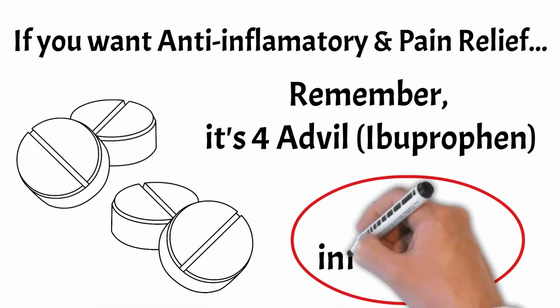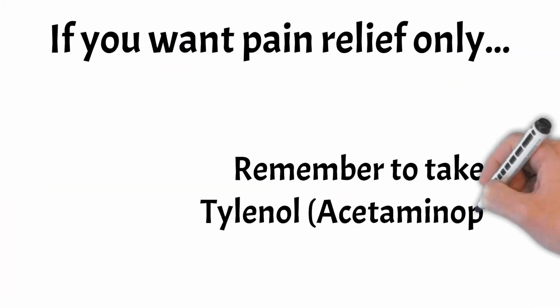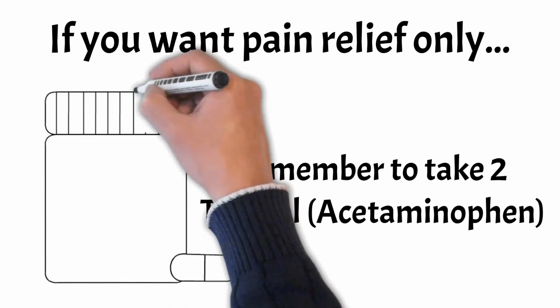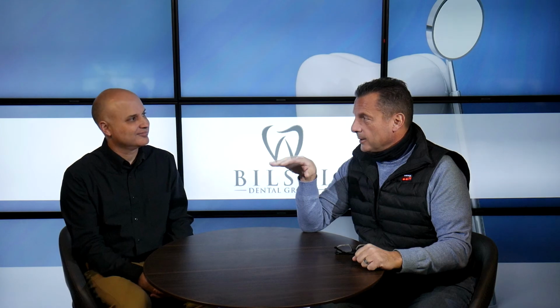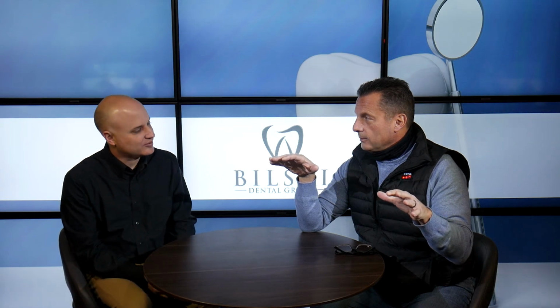4 Advil, 3 for inflammation. If you want pain relief, it's 2 Tylenol. 2 Tylenol, no inflammatory response. That just doesn't happen. Wow, that's fantastic. I don't think I've ever heard this before.